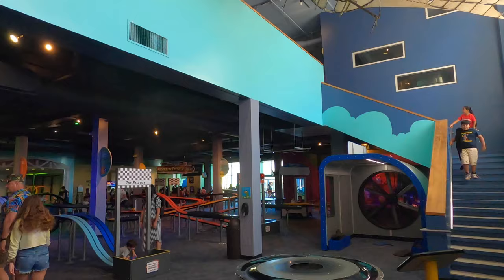Discovery Cube is a large and fun place with lots of exhibits that engage kids on a variety of topics.